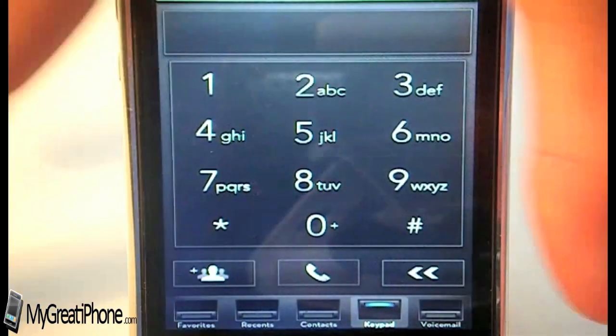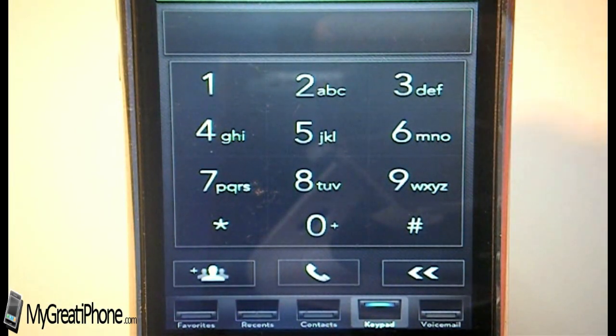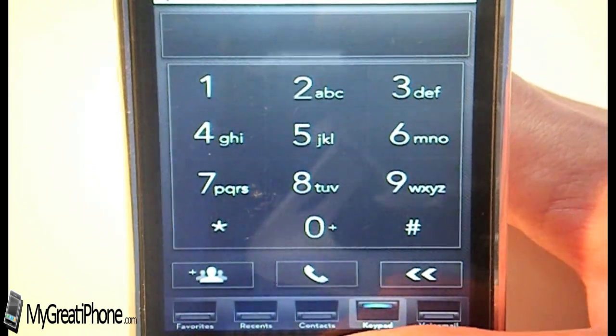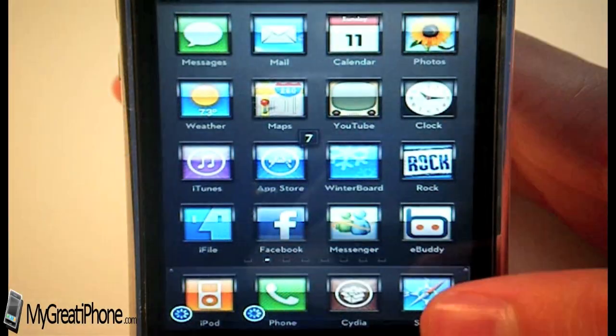The phone application all has the toggles down here, like I said. All the toolbars, buttons, everything like that are all themed really nicely. The buttons are all chrome like we saw with the music controls, and it's just a really all-round good theme.